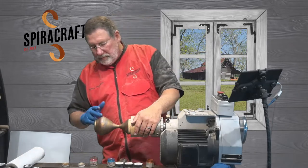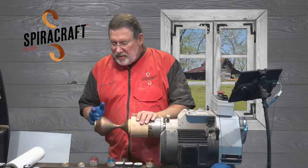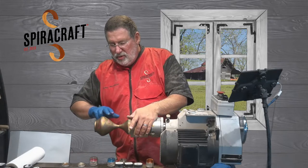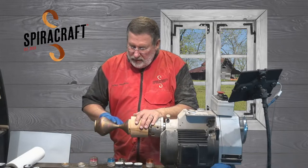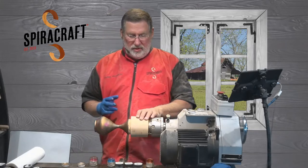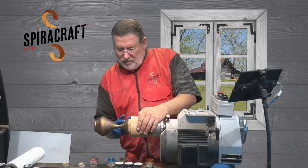And some of these I've had since they first came out. Some of these jars are numerous years old. So some of it's a little creamier, like this green is very creamy. The rose is a little drier.